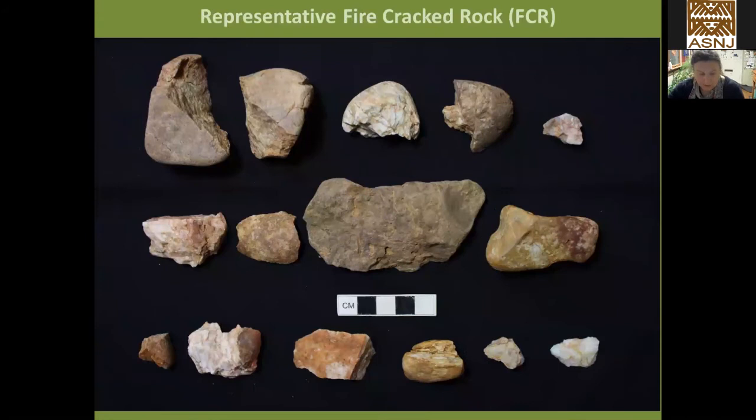Okay, so most of the artifacts we found are actually rocks heated in a fire, FCR. We found over 1,100 FCR at the site. They tell us that cooking and heating were going on. So FCR is a kind of artifact that is very homely and unloved, and is not usually what people are hoping to find at a site. But it has potential to tell us a lot about foodways, trade and exchange, and site activities.